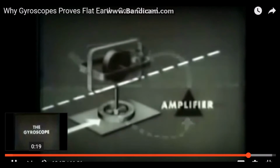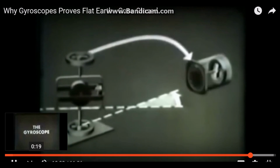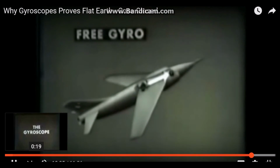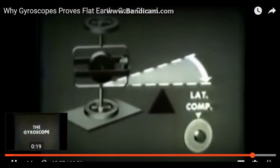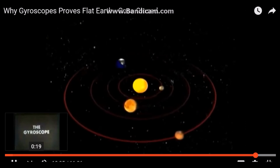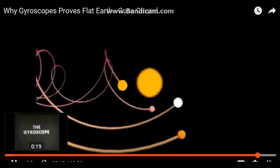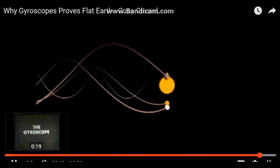It just gets ridiculous. So I think the bottom line is that the only way gyroscopes could be of any use is on a completely flat plane, where up is always up, and sideways is always sideways, and down is always down, and otherwise it contradicts itself. The explanations they give for gyroscopes and how they function contradict their own model. So there you go.